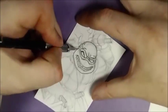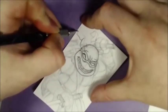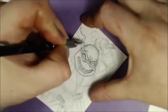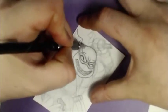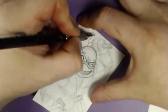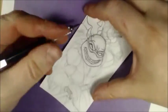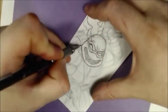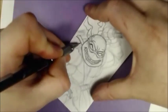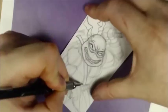Let's see here. I'll put out that long ribbon. Let's see here. Deciding if I still wanted to go that way with it. There we go.